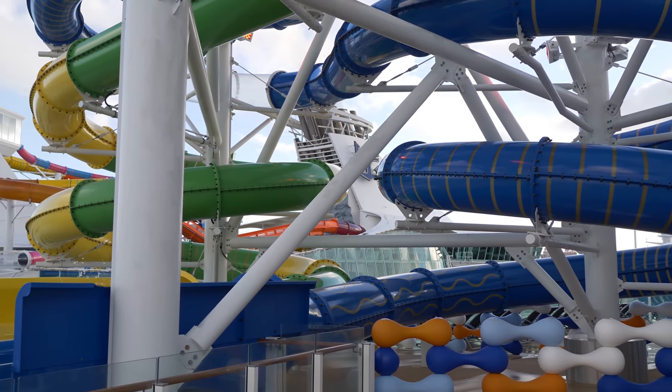Right along on the sports court, you will find the Perfect Storm water slides. There are two of them. They look like so much fun. You gotta come check them out. I mean, why not?